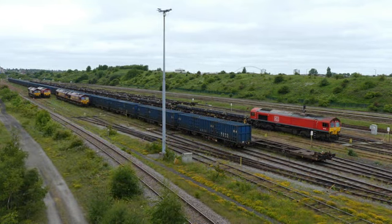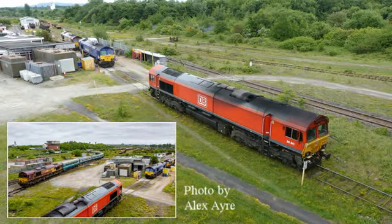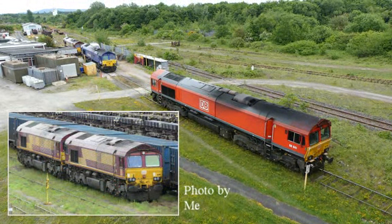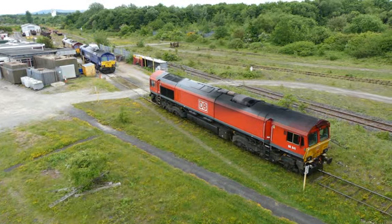66160, seen here on the far left, was used to drag the train back into the yard, as shown by these photos from social media. 66111 and 067 then top and tailed for a two hour late visit to the Wilton site.